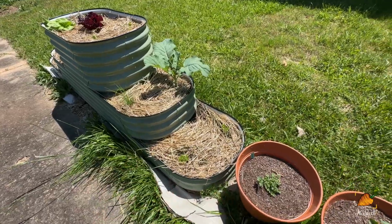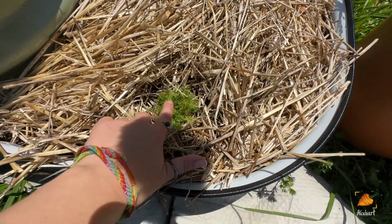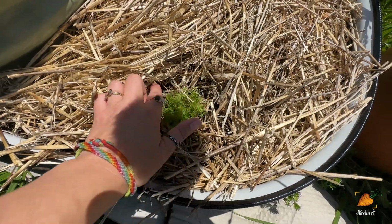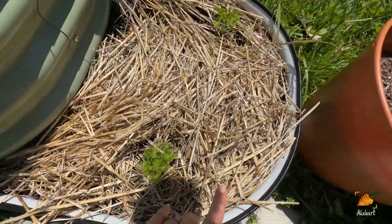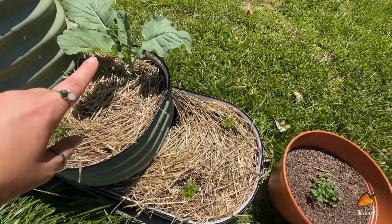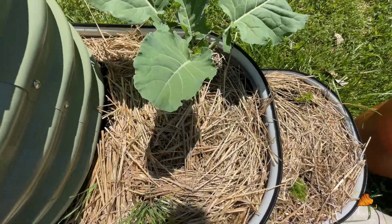In the second raised bed, it is slowly filling out. I've got chamomile here that does look a little unhappy, to be honest, but it could probably use a little bit more water. The parsley that got eaten is coming back, which is good news. This kale is finally filling out. I've been pulling from it for salads.